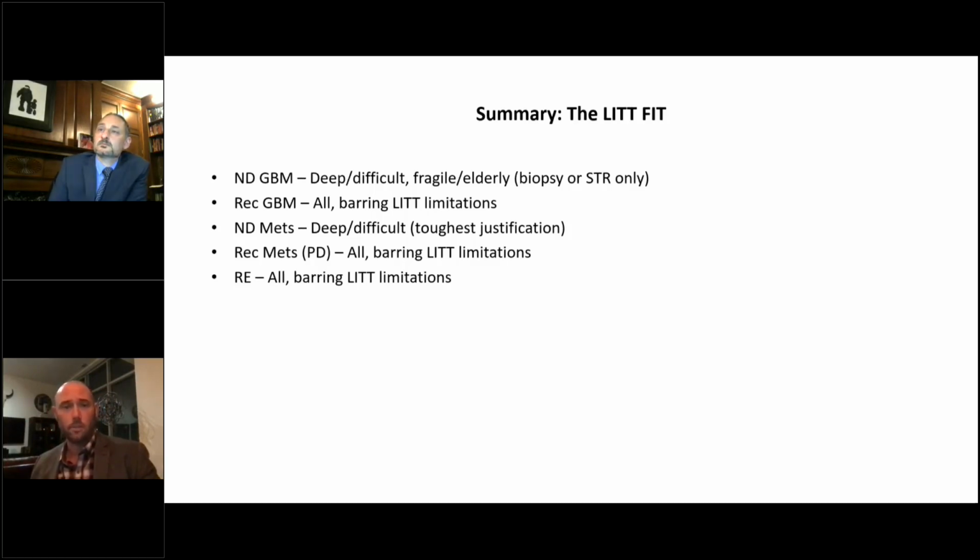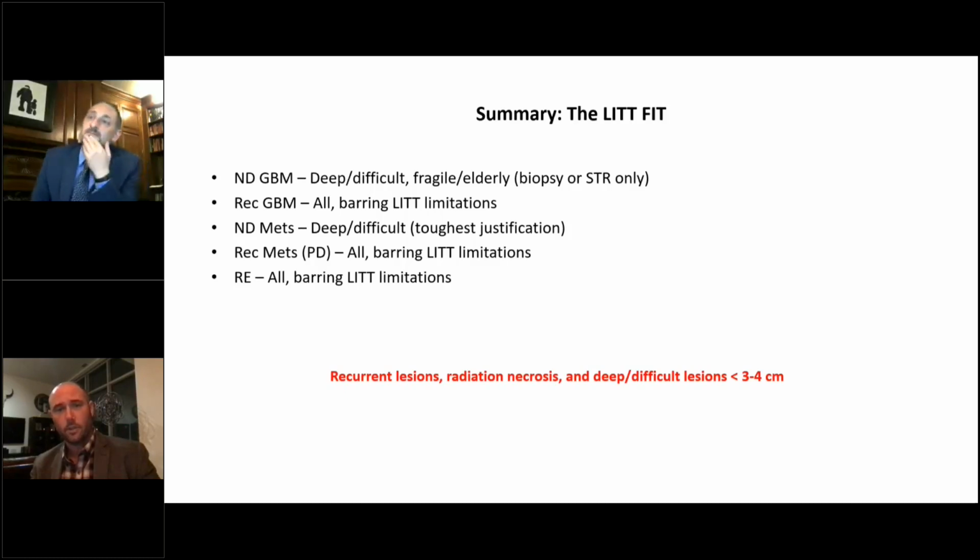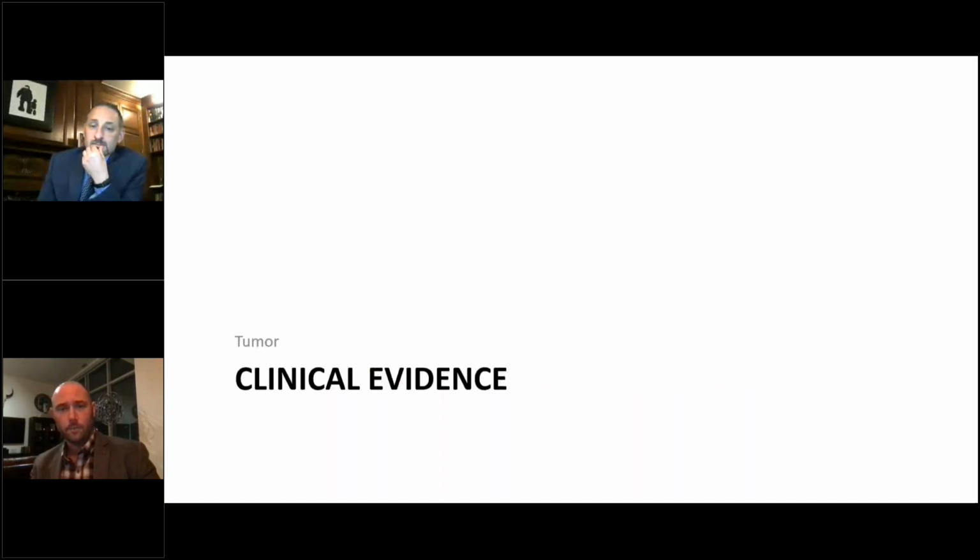This is where I'd say 80% of my usage is, and probably 2/3 of that is radiation necrosis. Really, barring the limitations of the technology, it works great. So as long as you have an appropriately sized and located lesion, this is a fantastic option. So recurrent lesions, radiation necrosis, and deep or difficult to access lesions that are less than 3 to 4 centimeters. This is kind of your money shot for the laser, and this is where we get kind of the bulk of our uses at Duke.